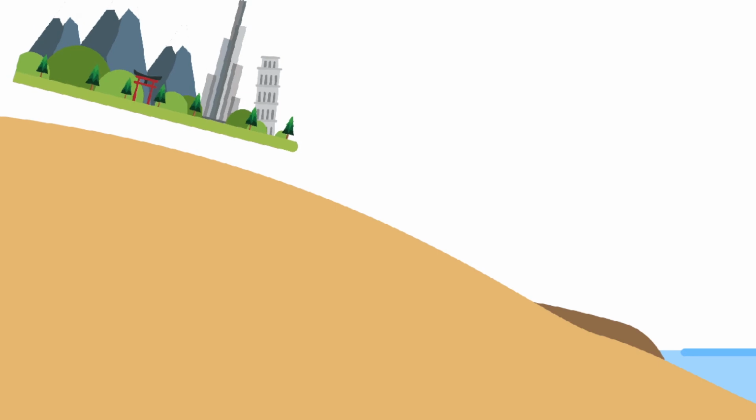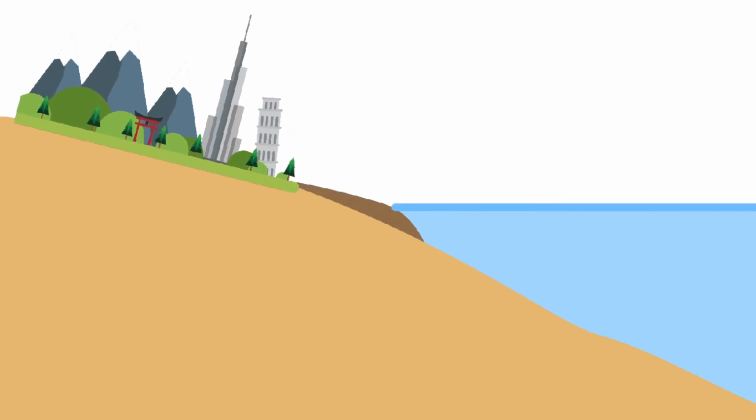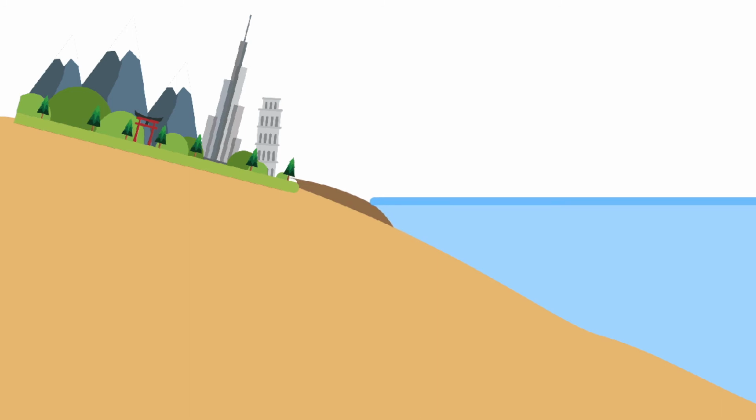So for many places around the globe, salt marshes are stuck between sea defences and rising sea levels. This phenomenon is called coastal squeeze.